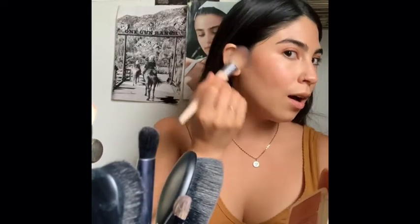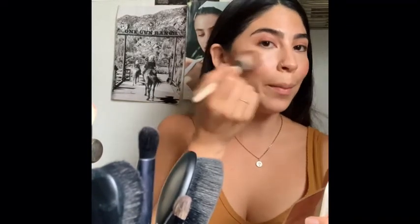I'm gonna take the shimmery color and just go on the higher point of the cheek. So not under, but like up here. Just a little bit, because we really don't want to go crazy with the blush, for today at least.